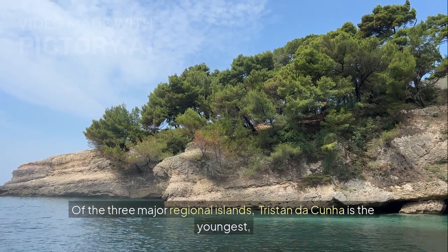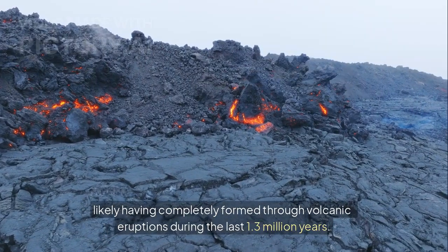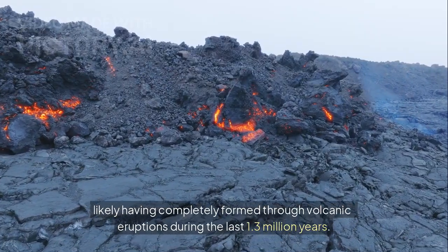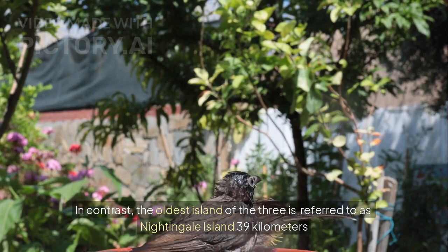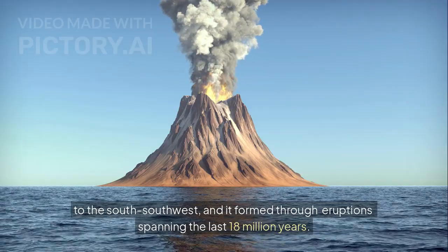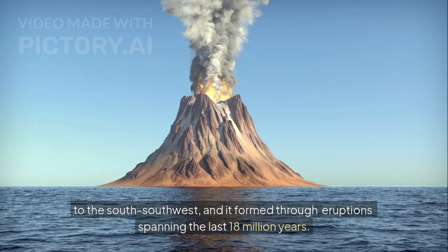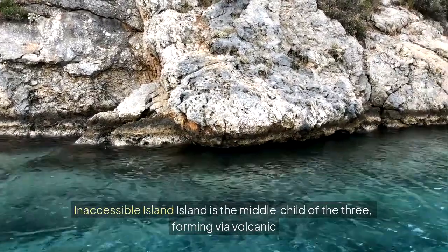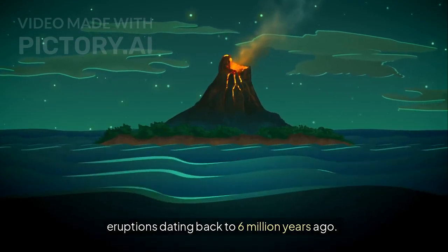Of the 3 major regional islands, Tristan da Cunha is the youngest, likely having completely formed through volcanic eruptions during the last 1.3 million years. In contrast, the oldest island of the 3 is referred to as Nightingale Island, 39 kilometers to the south-southwest, and it formed through eruptions spanning the last 18 million years. Inaccessible Island is the middle child of the 3, forming via volcanic eruptions dating back to 6 million years ago.